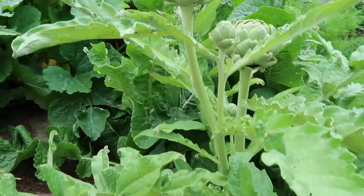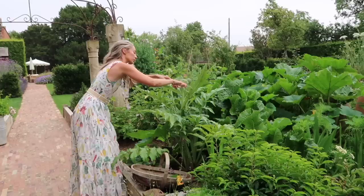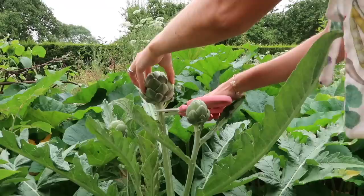Something else which is ready to harvest is our artichoke. I might do some kind of risotto or pasta dish, but this middle one is actually a tiny bit too big. I would say that one there at the top is the perfect size for harvesting. You put it in the right. Thank you.